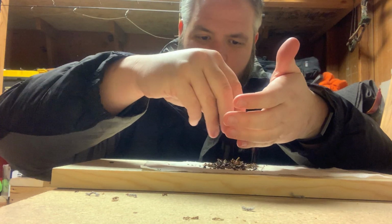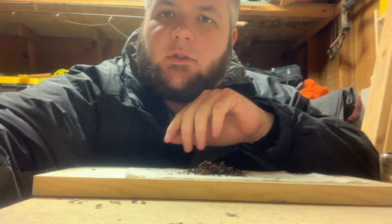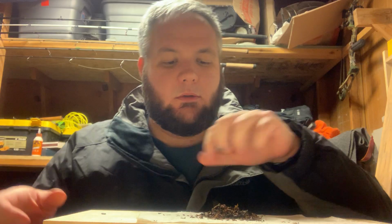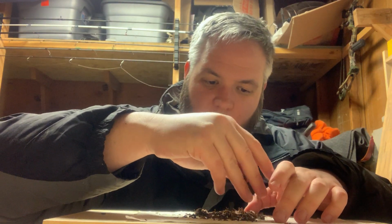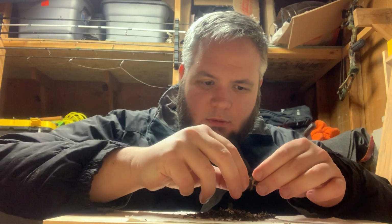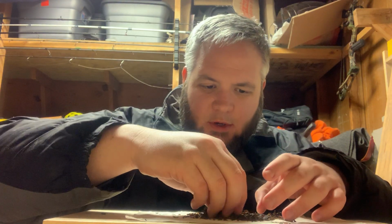This stuff I don't like to rub out too much. I think it tastes better kind of chunky. There we go. A little moist. Not too bad. So, we're gonna let that dry out a minute.